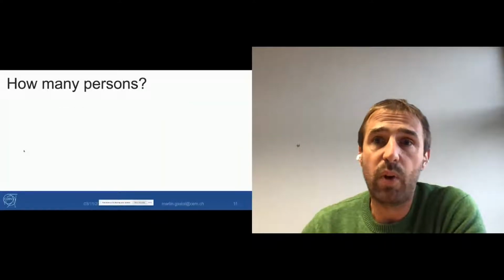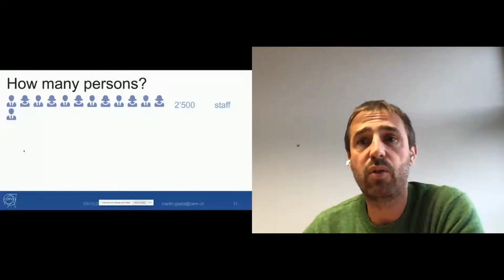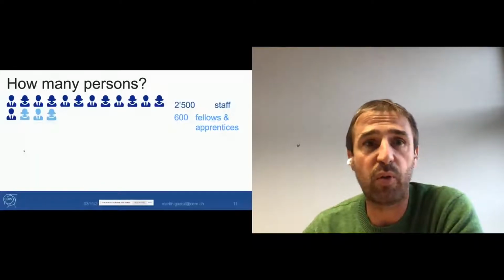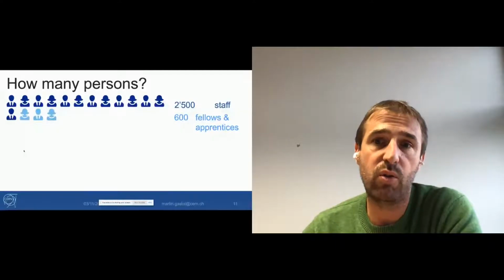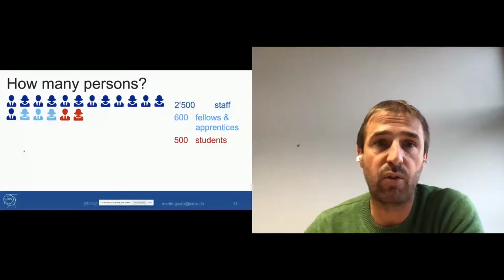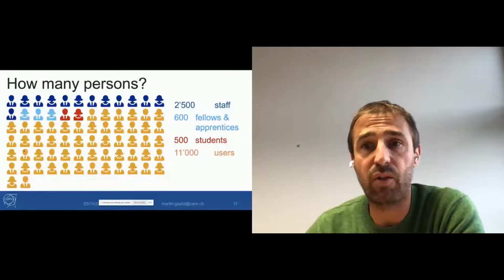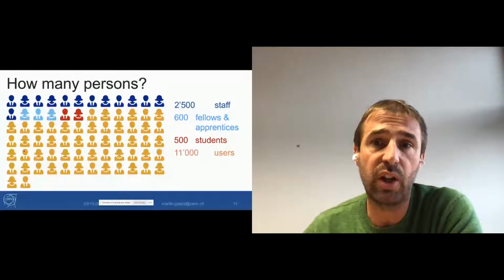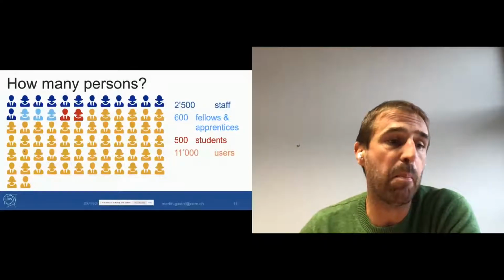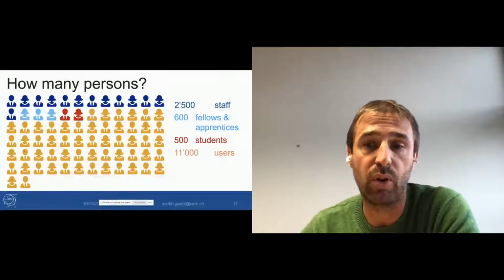So how many people are we? We've got 2,500 staff at CERN. We've got 600 fellows, so let's say postdocs and apprentices, to which you should add 500 students, doctoral students, masters and bachelor students. But the bulk of the manpower at CERN are actually what we call users, and users are people employed by their institute or university and sent to CERN.